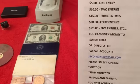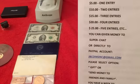Paula Blum, $20 on Super Chat. Thank you, Paula. That's 4 entries, and it looks like a military service photo. If so, thank you for your service. There's a whole lot of vets, including me, on here, but we won't get into war stories because I get yelled at when I do that.